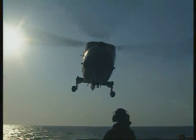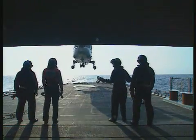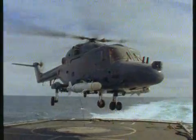As with the Navy's frigates, the Type 42 destroyers carry a Lynx maritime patrol helicopter. Fitted with surface search radars, the Lynx is armed with Sea Skua missiles to tackle surface warships or Stingray torpedoes and depth charges for submarines.